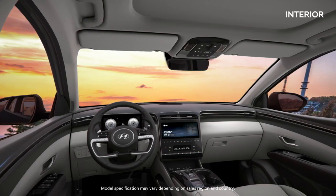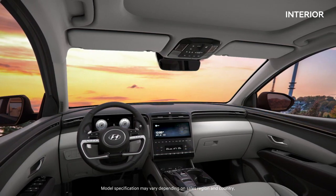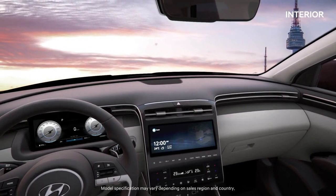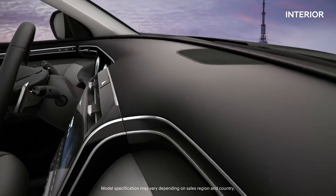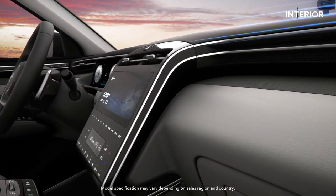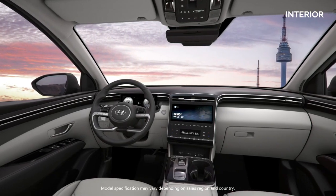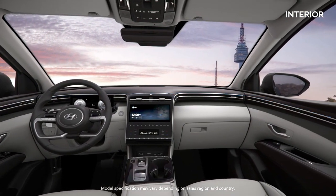The first thing you see in the driver's seat is the wide view and smooth top of the crash pad. The refined center fascia is designed in the shape of a cascading waterfall. The wraparound structure that seems to embrace passengers offers a comforting feel.